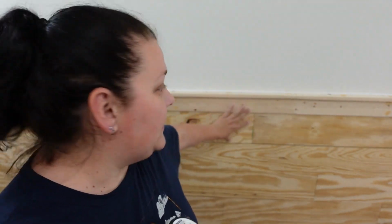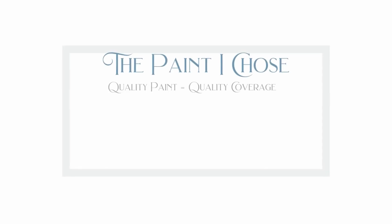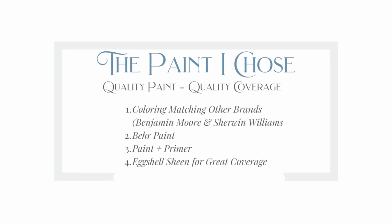So I am contemplating using a dark gray color just on this bottom side of the wall to keep it more kid-friendly. So I've got two different Sherwin-Williams colors that I got color matched by Behr, because that is basically the paint that I always use, Behr's Paint and Primer in One. The first color is Iron Ore by Sherwin-Williams, and the second color is Gauntlet Gray.